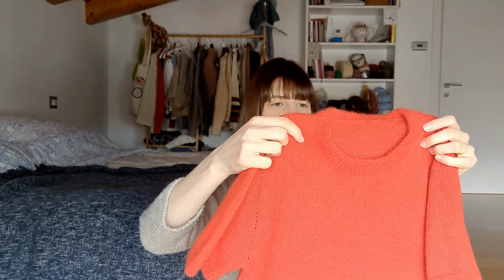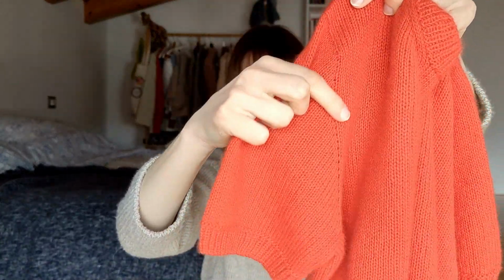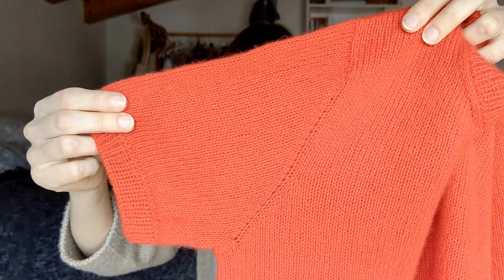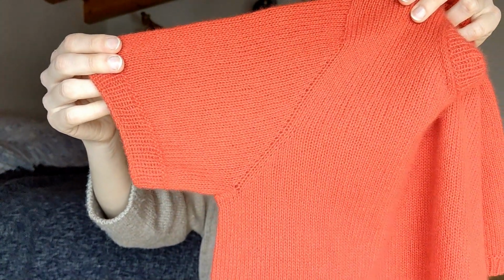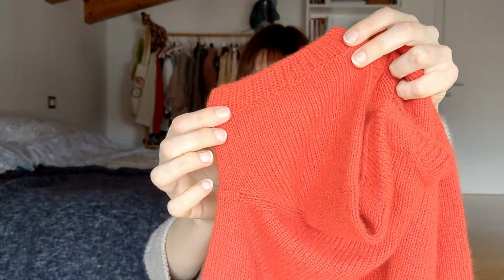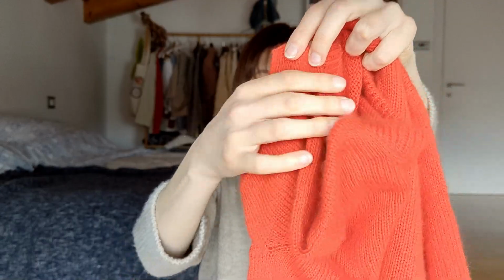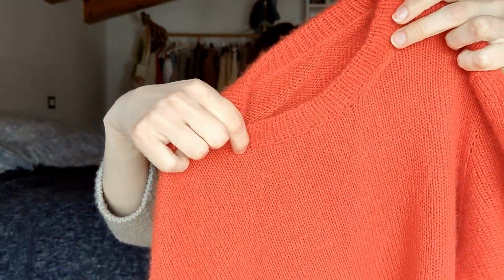I really enjoyed all of the details, because it's a really simple pattern, but at the same time every detail is really curated. For example, if you see here, the increases are well shaped and they create a sort of decoration throughout the armholes. And then before every kind of ribbing, you have this line of purl stitches per row, which makes a beautiful detail also here on the collar, and here at the bottom. Of course, I will insert some B-rolls. And I think it's beautiful.